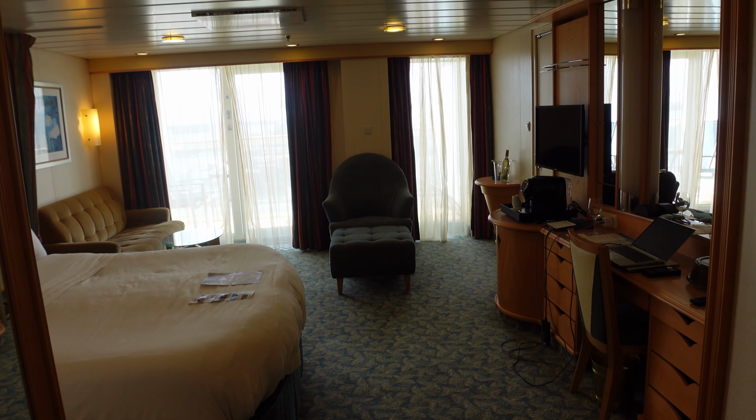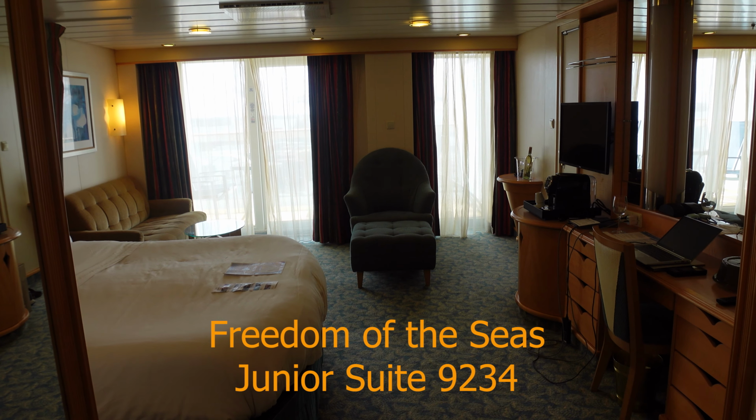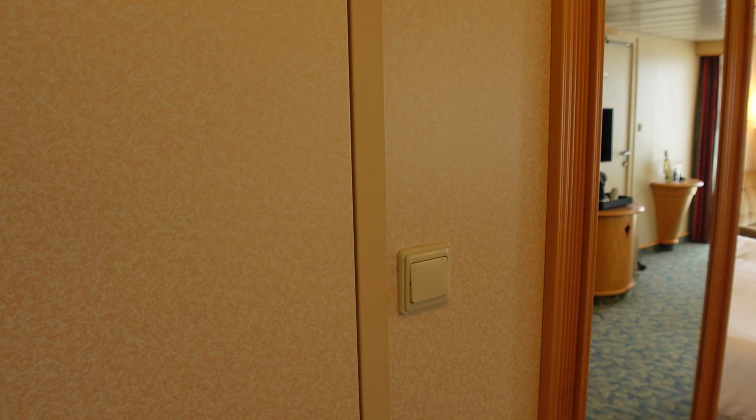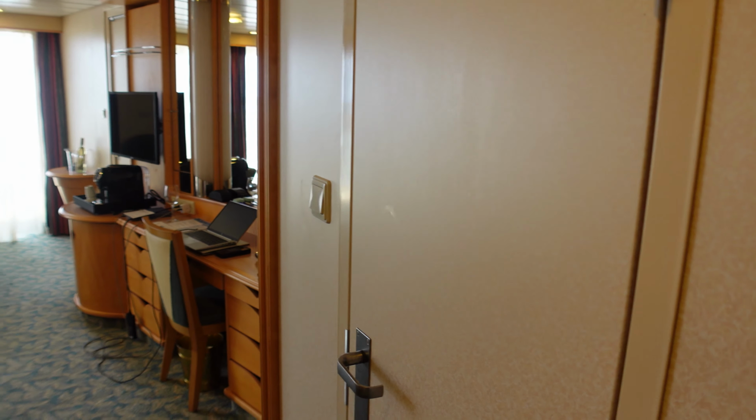All right, everybody. So this is what a junior suite looks like, specifically Stateroom 9234. It is a category J4. So when you walk into the room, to the left, you're going to have your walk-in bathroom, and you're also going to have your walk-in closet on the right-hand side.